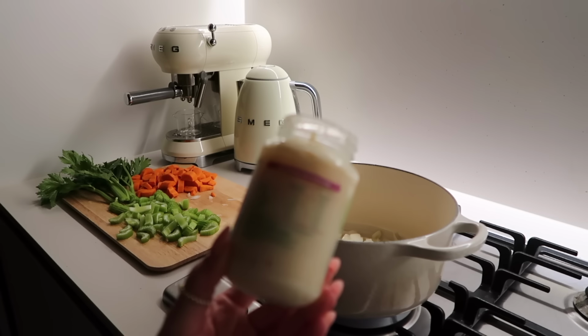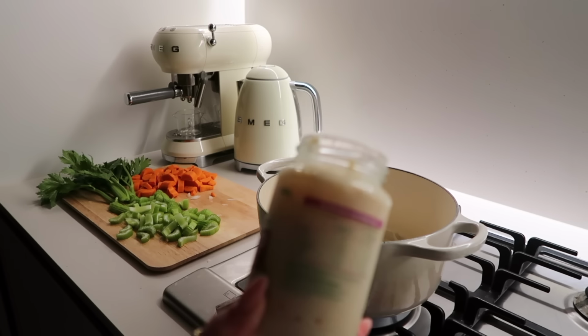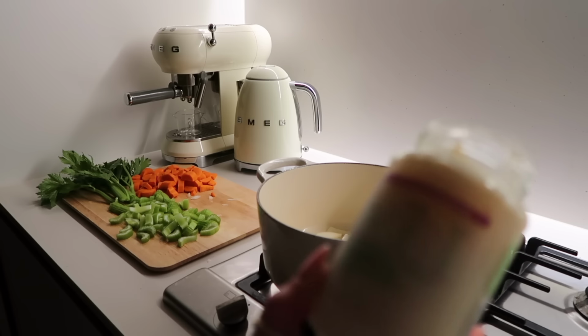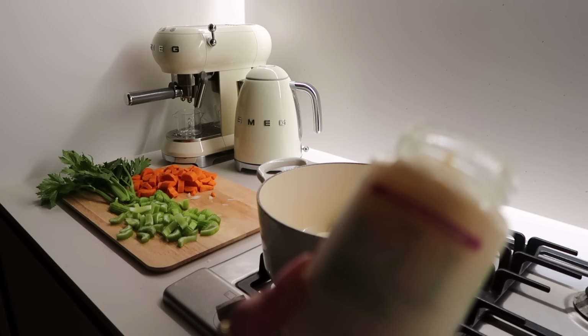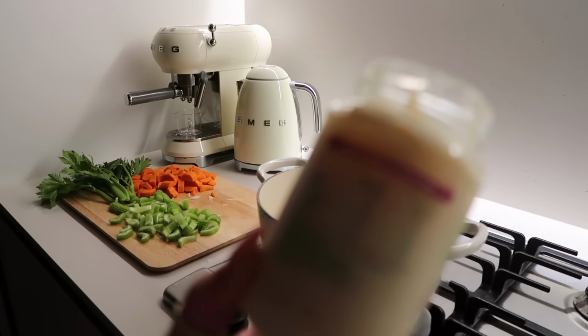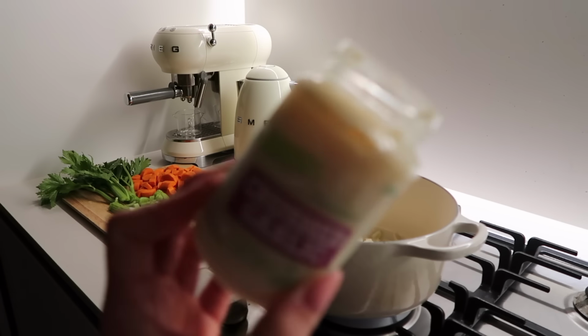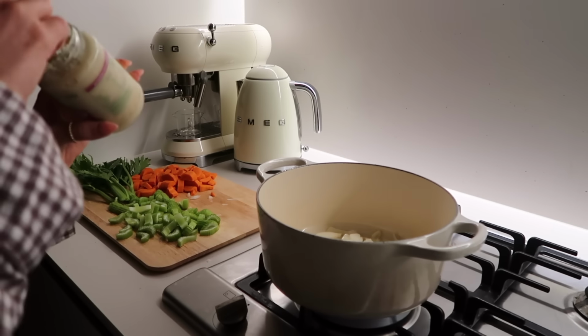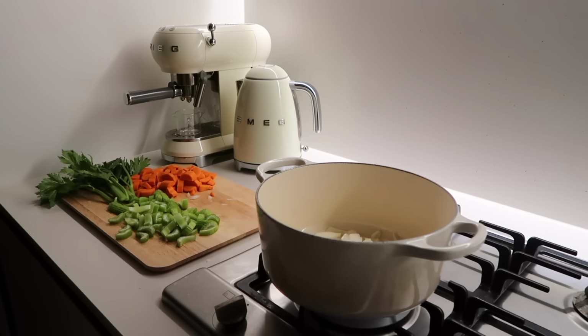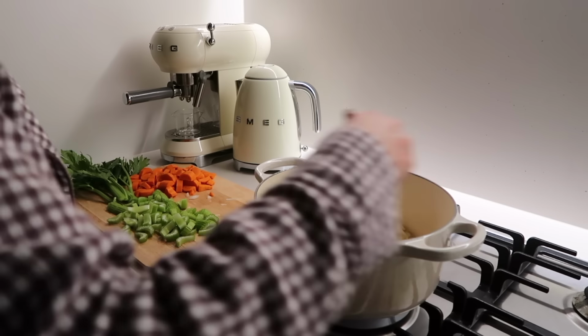So if you're going to buy minced garlic, make sure you get this brand. It is Jensen's Organics, and the ingredients are just organic garlic, acidity regulators, and salt, which is honestly incredible because a lot of minced garlics actually have a lot of other extras in there that don't really need to be in there. So this one's really good.